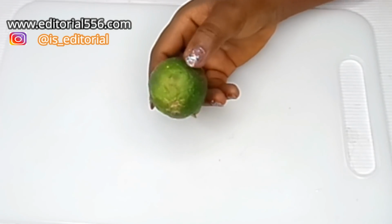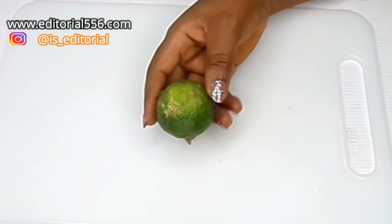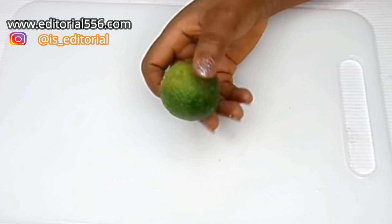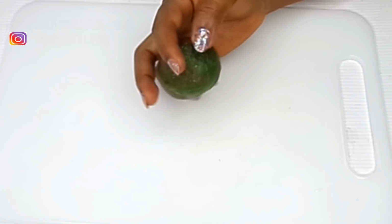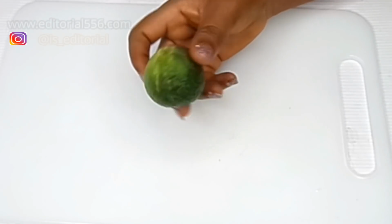We're going to be needing lemon. Alright guys, so this is our local lemon. Lemons are rich in vitamin C, and it also helps to control weight loss. It helps to remove belly fat, and it also helps to clean the colon. It helps for mood swings, and it also helps you really glow because of the vitamin C in lemon.